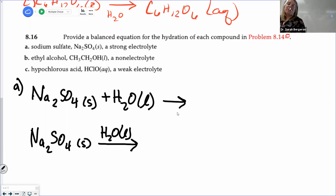Okay, so this is an ionic compound. It's a strong electrolyte. If this is a strong electrolyte, what is this part of the compound and what is this part of the compound?